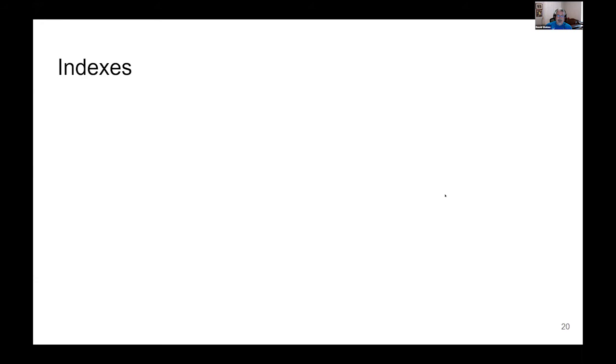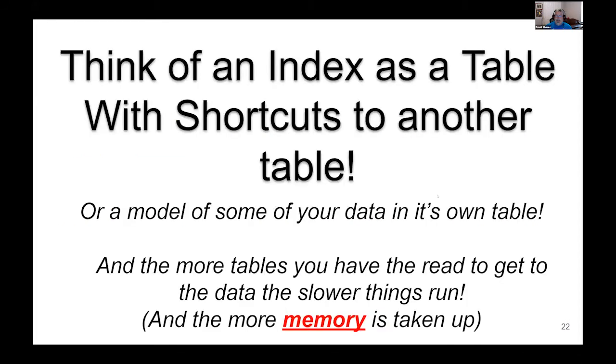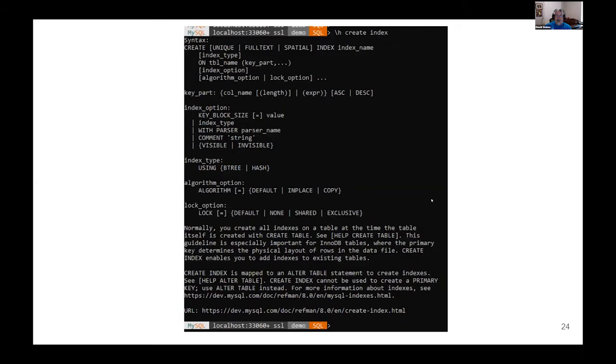So what is an index? Well, according to Wikipedia, a database index is a data structure that improves the speed of data retrieval. How does this happen? Well, you have to create an index, and I tend to think of it as creating a smaller stubby table that points to the bigger table. And by the way, that index table should also be in memory next to the data table. The more memory you have, the better, because if it has to move things in and out, it can be painful. Also, remember, memory is 100,000 times faster than a disk read. And of course, to make this even more difficult, there are many types of indexes.